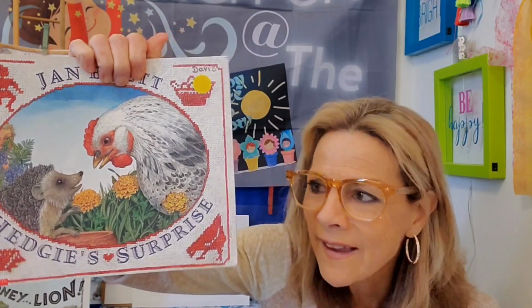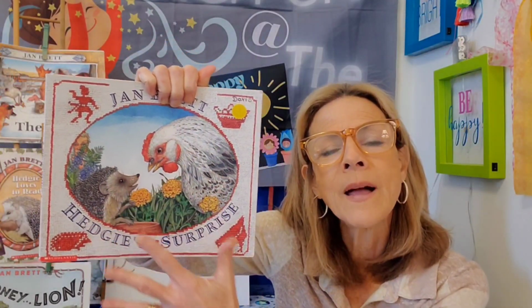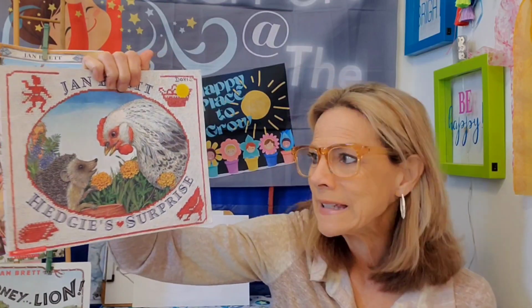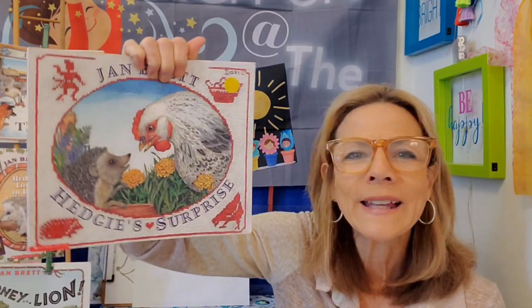That was really fun. Today we are going to meet up with Hedgie again in Hedgie's Surprise. This character Hedgie has a surprise for this hen, and although Jan likes to write a lot of her stories with a wintry theme, in a wintry cold place, this one looks like it takes place in the spring. Those beautiful, bright, yellowy orange marigolds popping out definitely make me think of spring.